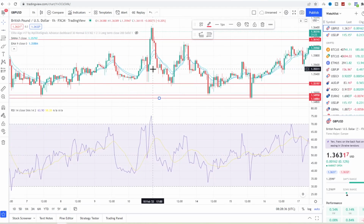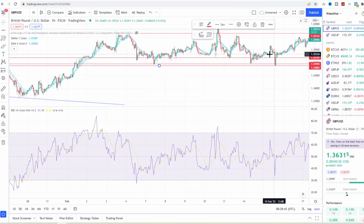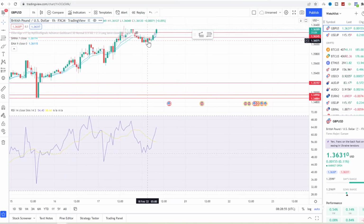Now I want you to notice something. Take a look at every time the market touches the bottom order block, it shoots back up. Retests, shoots back up. And every time it touches the top, touches it, shoots back down. Touches it again, which is your retest. So this market is now a good opportunity for a sell.